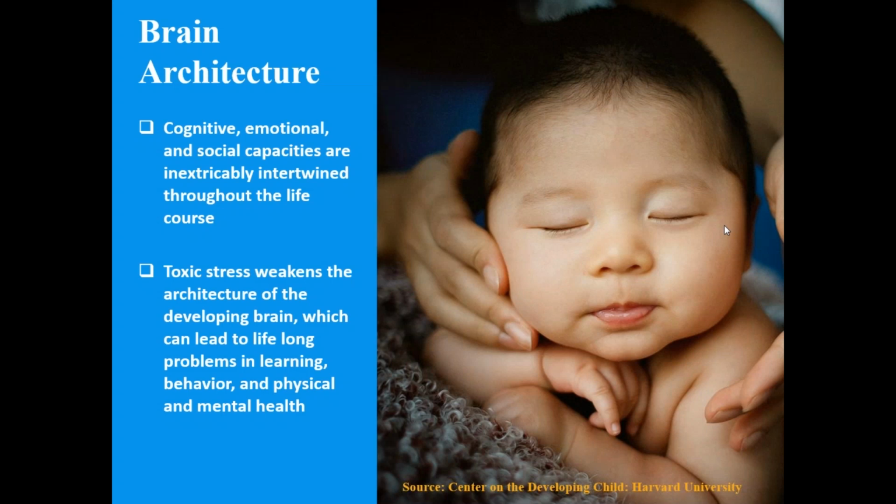And something to remember is that not only are the positive experiences building these young children's brains, but also the experiences that may be more negative. And toxic stress, things that are extremely negative for children, toxic stress can actually weaken the architecture of the developing brain, which can impact them for life. It can impact their learning capacity, their behavior development, as well as their physical and mental health.